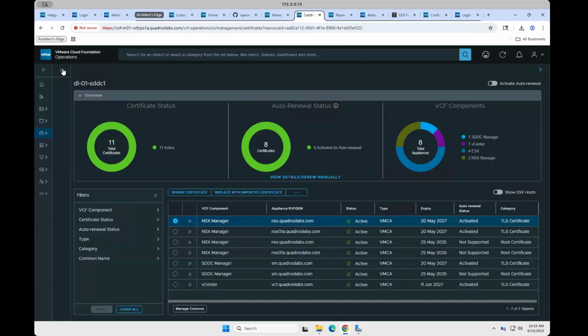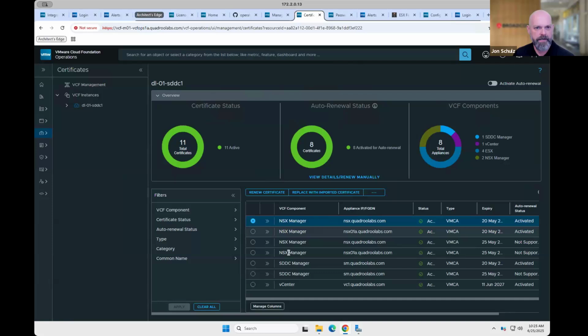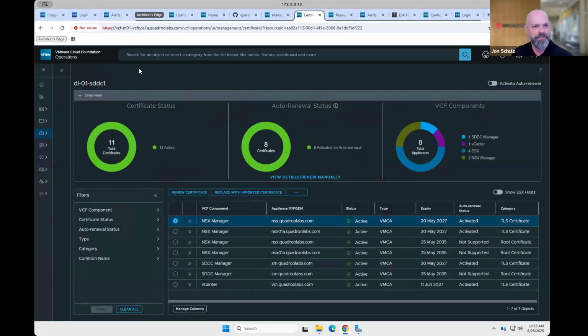I'm going to type in for that. Actually, I'm looking to create an alert as another demo, Christopher, on upcoming expiration, that kind of thing. So we'll see. Maybe that's for next chapter.